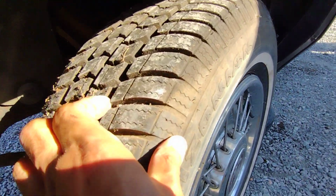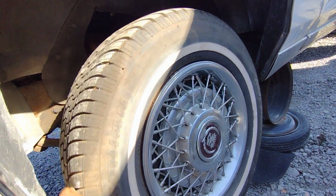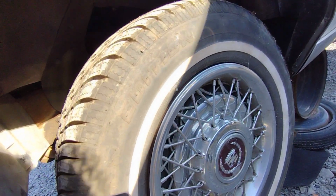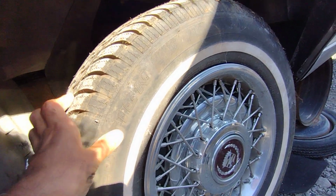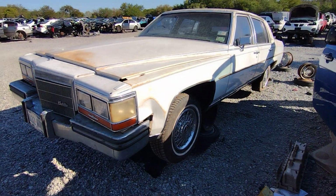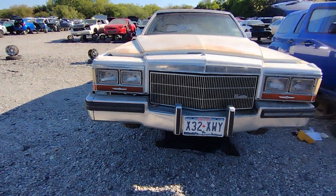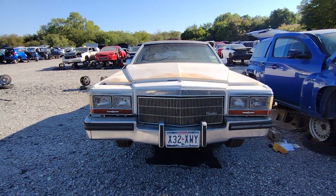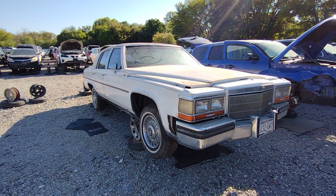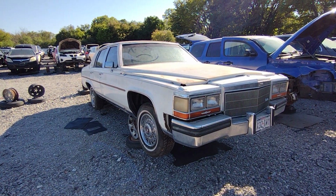Those tires, just look at that. Look at all that tread on it, man. These Arizonians, too bad they started to dry rot. Silver. Never heard of this Silver Edition. I think somewhere on there I saw they were made in the US. So there it is, '89 Brougham d'Elegance. Like I said, these big body Caddies, man, they keep coming into the yards. People keep junking these cars. All right, people, on to the next one.